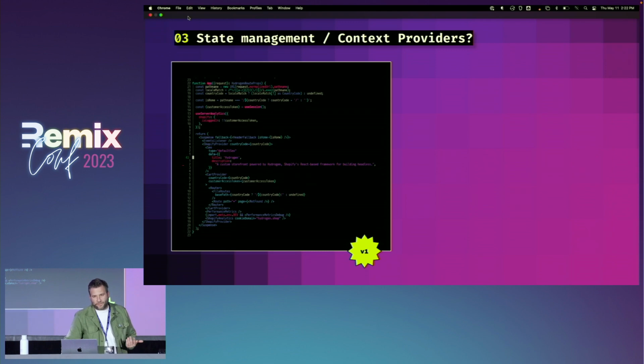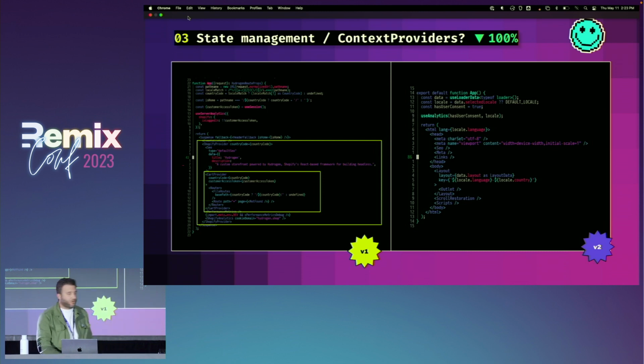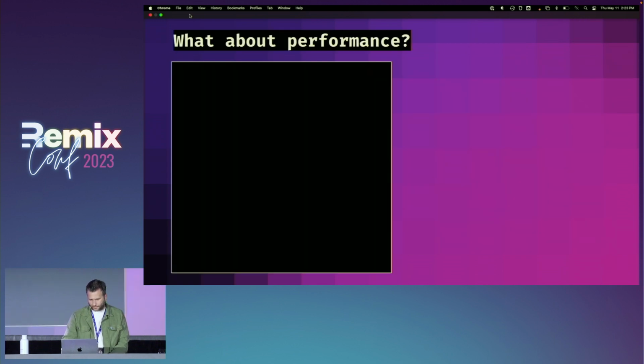So the next one is the context providers. In V1, just at the root, we had two, a Shopify provider and a cart provider. If you were in a product page, you also had a product provider. In V2, there are none. In V2, we can, once again, defer the cart at the root, and we can use matches anywhere in the app, and we have a useCart hook. There's no need to be creating a dual state here. So again, for junior developers, this is just a big thing.